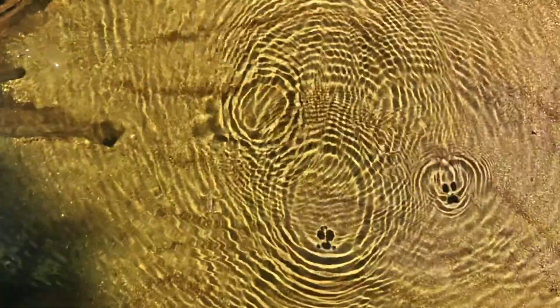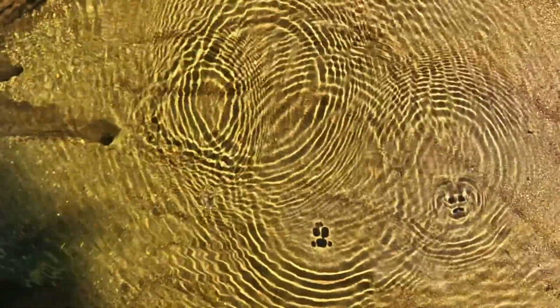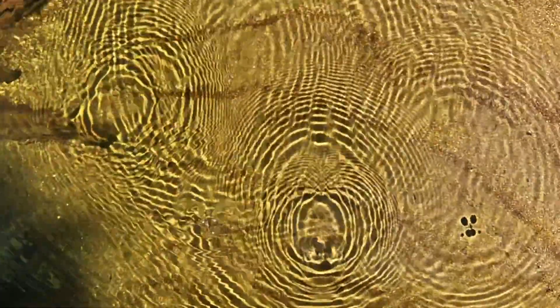Waterbugs play on the calm sections of the brook, and looking closely, it appears as if they are creating water angels on the surface. Have you ever stopped and watched the shadows they cast on the bottom of the creek?